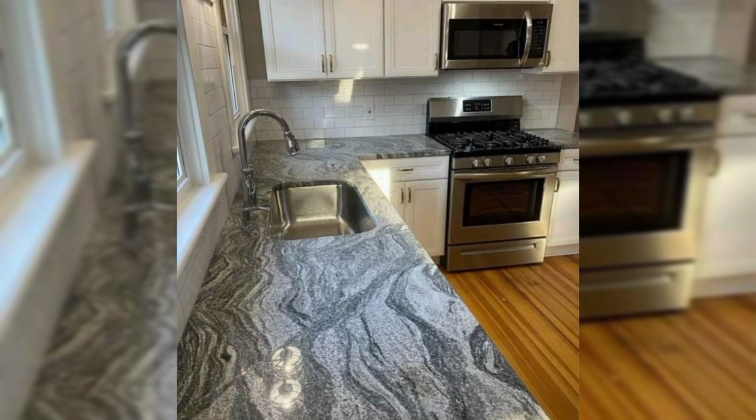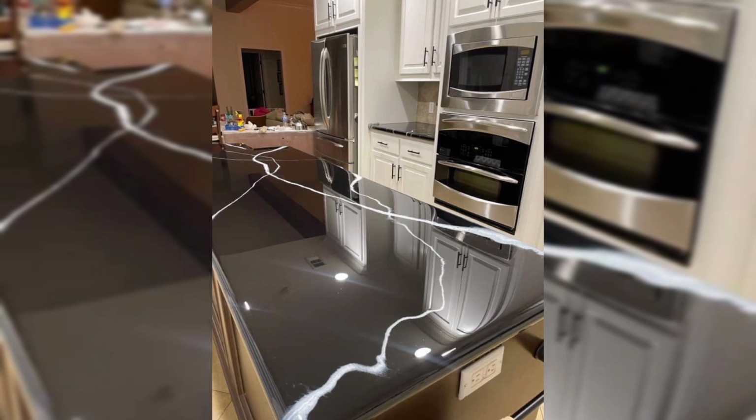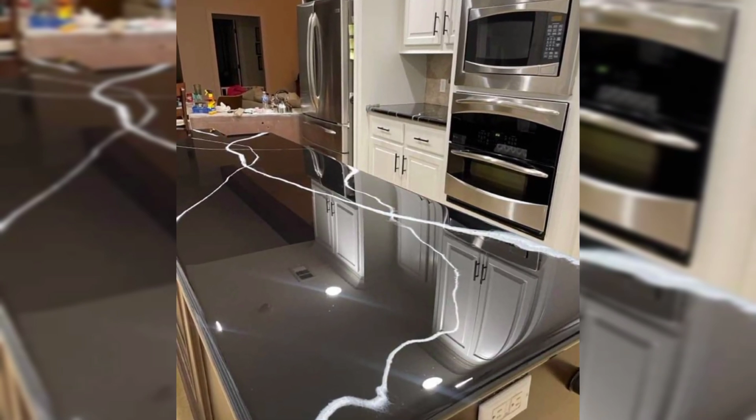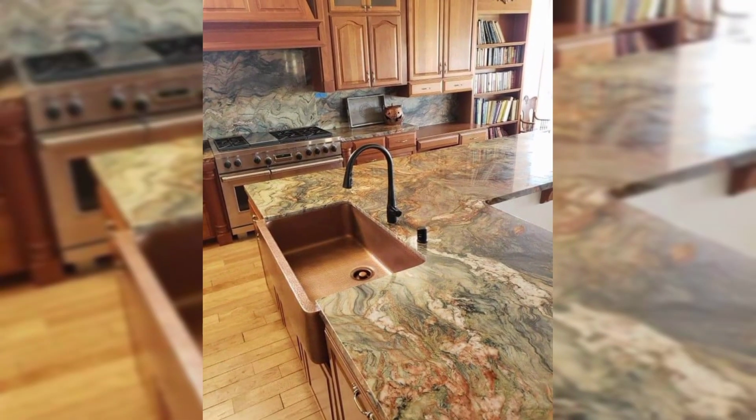Don't forget about the little details that can elevate your kitchen designs, from stylish hardware and fixtures to decorative accents and artwork. It's the finishing touches that bring personality and charm to your space.